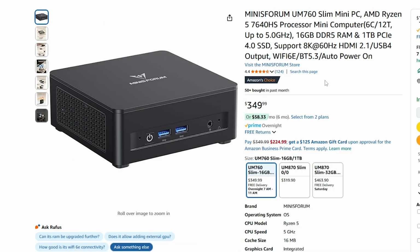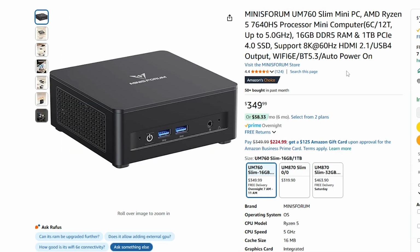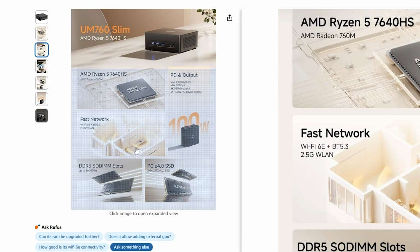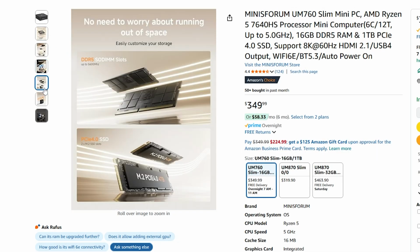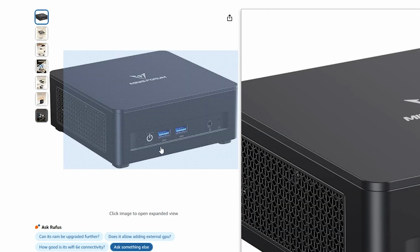And you know, I've recently taken a look at the UM760 from Minisforum, and I've really enjoyed this system. I think that the Ryzen 5 7640HS is such an underrated and underutilized CPU. It's so good for what it is, and at $350, it's pretty great, except for the fact that it comes with single channel memory. It's a single 16 gigabyte DIMM. So that means if you want to utilize the full capabilities of its CPU and GPU, more so the GPU, but some CPU tasks are affected. Well, to do that, you have to spend at least another $20 for another stick.